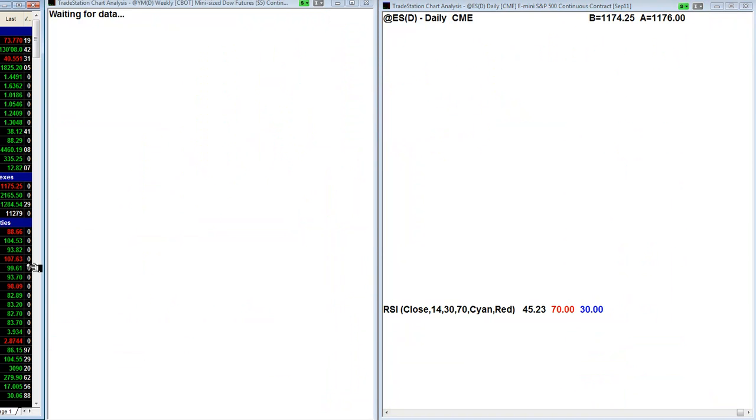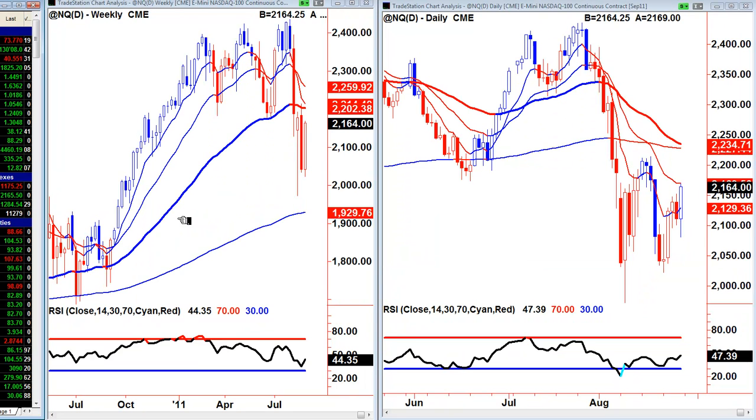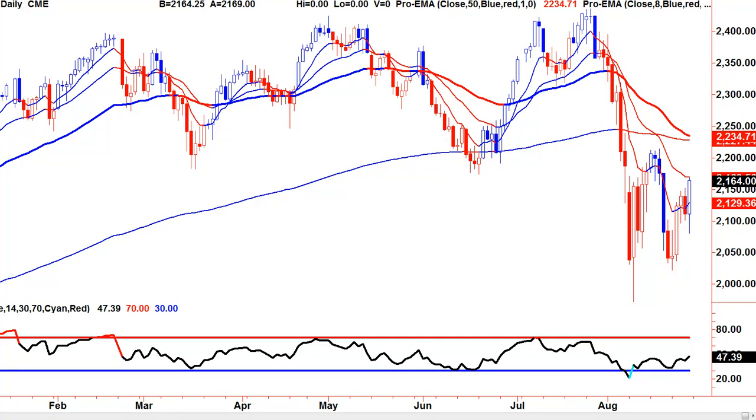Just have a look at the YM. That's weaker. That weekly is trapped between the 50 and the 200. And the Nasdaq's open and closed inside last week's range. Closed above the 8 and not above the 20. So, you know, a lot of resistance up there. Look at the resistance in the Nasdaq. It's big. It's very big.